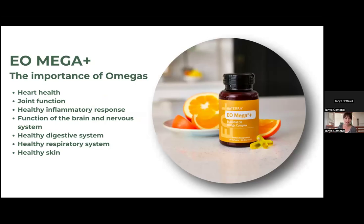So just like VMG, this absorbs at a very high rate due to the inclusion of essential oils. E-Omega includes one essential oil, wild orange, which has the unique ability of both aiding the absorption of the omega-3 and also acting as a powerful natural preservative that keeps those lipids fresh and effective.